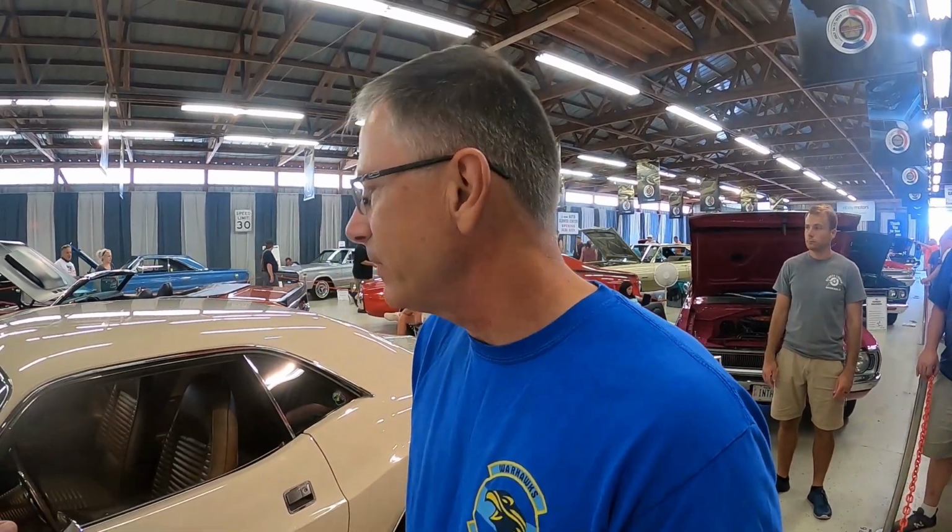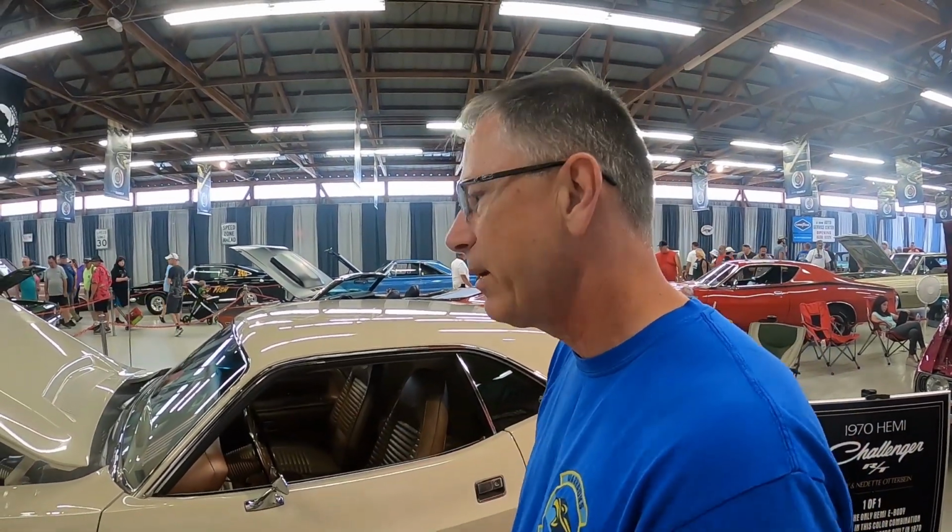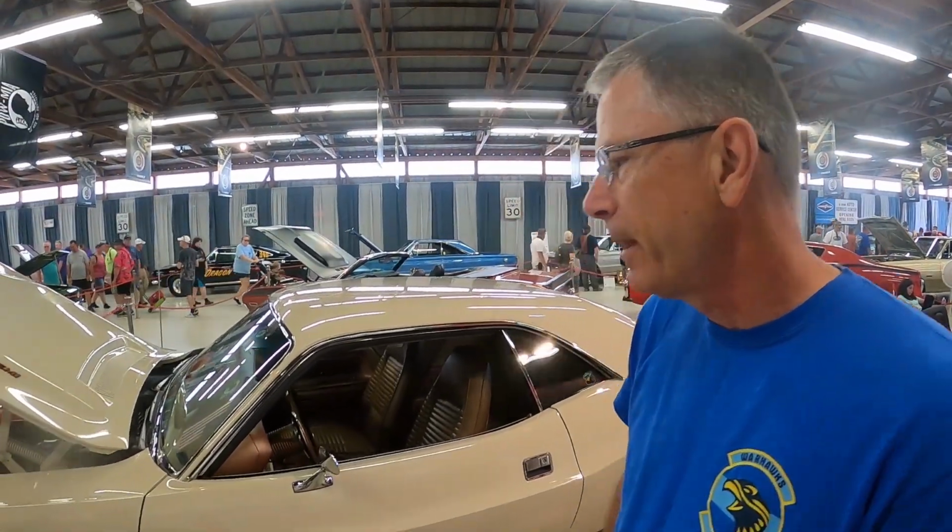And the interior, is that pretty much there? It's all restored, but it had the console and had everything just from the factory. It has the Rim Blow steering wheel on it. That's just as it was from the factory. And I have the build sheet for the car.